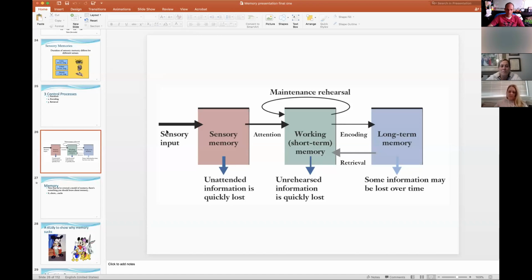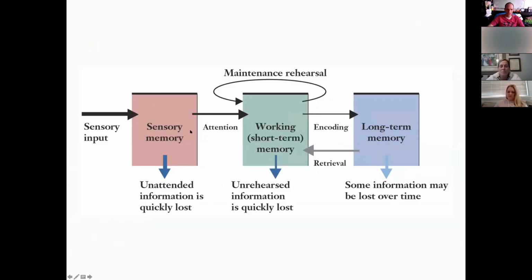So there's really cool stuff when we think about attention and sensory memory. So really quick, Stacy, how long does information from hearing last in our sensory memory? Oh, okay, so you want to know how much it's going to last here? Yeah, how long does hearing information last? The hearing, we said 3 to 4 seconds. Yeah, that's it, right? And you always will get 3 to 4 seconds unless you pay attention to it.